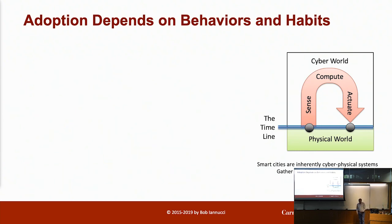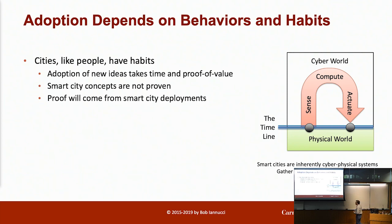For those of us who like to play in this world of cyber-physical systems, cyber-physical in the sense that we'd like to scrape information out of the physical world, turn it into a problem that we can compute with and somehow create value out of that. But the problem is that cities, as the recipient of this stuff, have personalities. And those personalities will actually get in the way of realizing the smart city vision, right? So the adoption of these new ideas is typically slow.